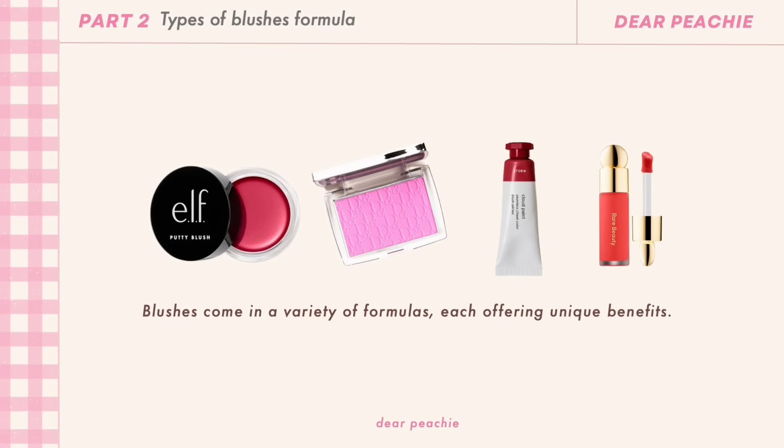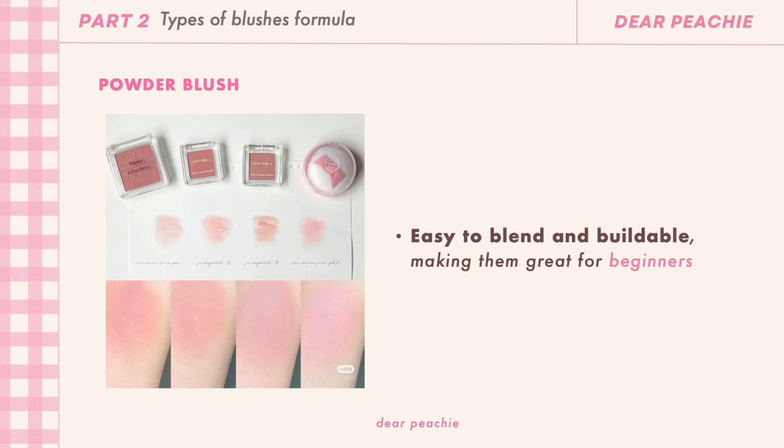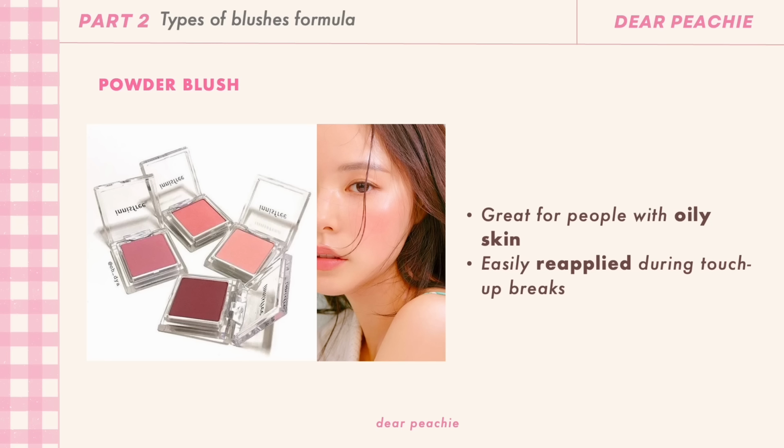Blushes come in a variety of formulas, each offering unique benefits. Powder blushes are the most common and come in a range of finishes from matte to shimmery. They're easy to blend and buildable, making them great for beginners. They are especially great for people with oily skin, as they provide a matte finish. Additionally, they can be easily reapplied during touch-up breaks.